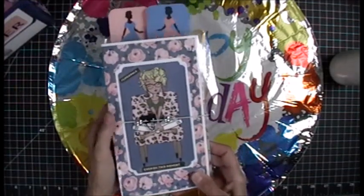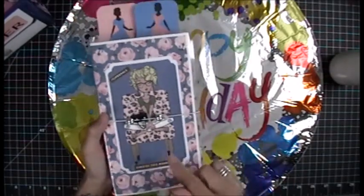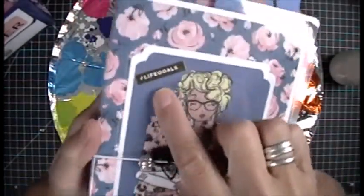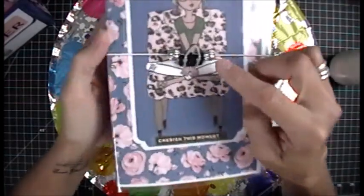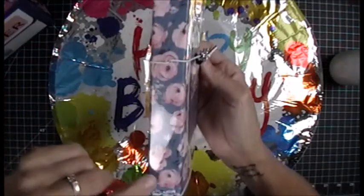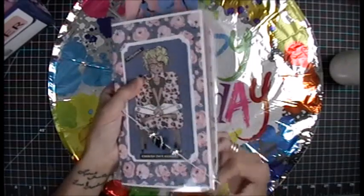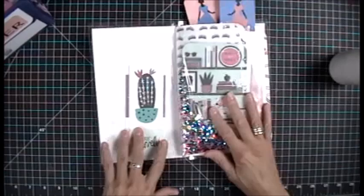This beautiful TN. I feel like I don't have enough light right here. Look at this gorgeous TN. This is the LOL paper. I added some embellishment: life goals, cherish the moment. There's a little pocketbook and some gems. How cute. I actually did the brads, right? Now to look inside. Love the way this came out. Inside, let me get rid of this. We all know it's my birthday celebration, and I'm giving gifts out.